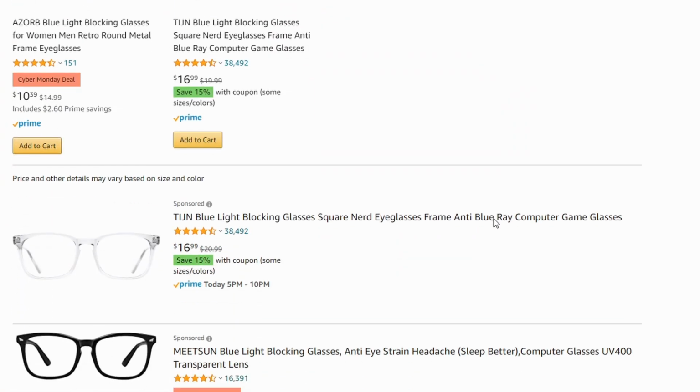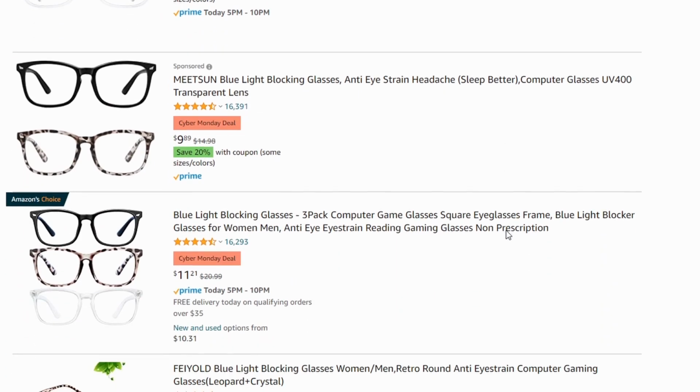And you can usually find a pair on Amazon for like $10, $20. And giving blue light glasses as a gift is like telling your friend or your family that you care about their eye health. There's nothing better than that.